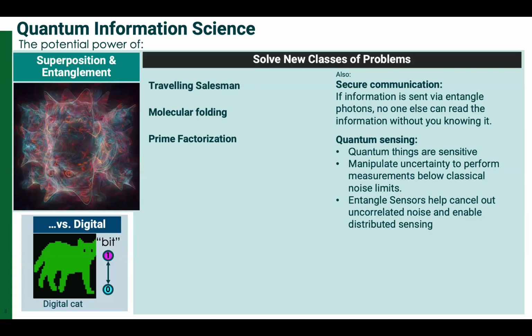And then there's the whole realm of quantum sensing, which is probably the first place that a lot of the applications are going to come out. One, it's useful because quantum things are really sensitive. It's a problem, but you can also use that. But you can also manipulate uncertainty. So you have this velocity versus position uncertainty. Sometimes you can squish uncertainty into one branch, and so, for instance, if you don't know velocity very well, then you can know the position much better. And so you can squeeze that around and use that for better measurements. And then if you've got entangled sensors that are spread out, it's kind of one sensor in the way it behaves, but it's spread out. And so you can cancel all uncorrelated noise, which really helps you go below what's possible in the classic sense.